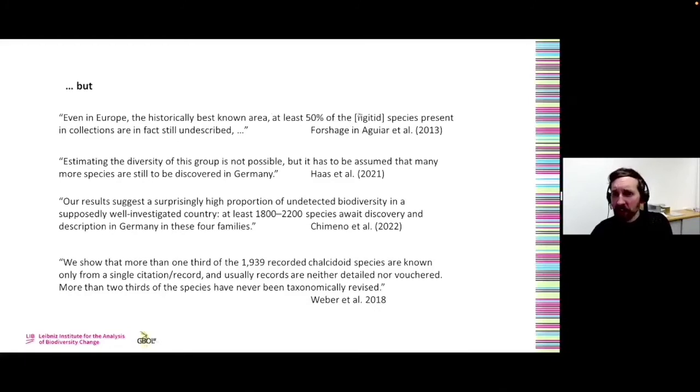First one is on Figitidae, a diverse group of parasitoid wasps, saying that even in Europe, at least 50% of the species are in fact still undescribed. Second one is on a family called Pteromalidae. That's a recent publication from our consortium in the superfamily Chalcidoidea, saying that estimating the diversity of this group is not possible. It has to be assumed that many more species are still to be discovered in Germany.